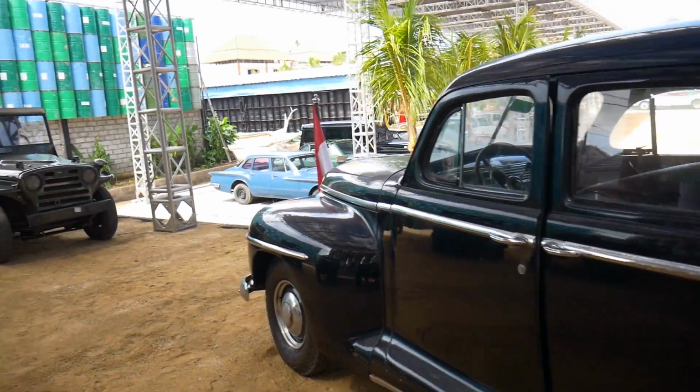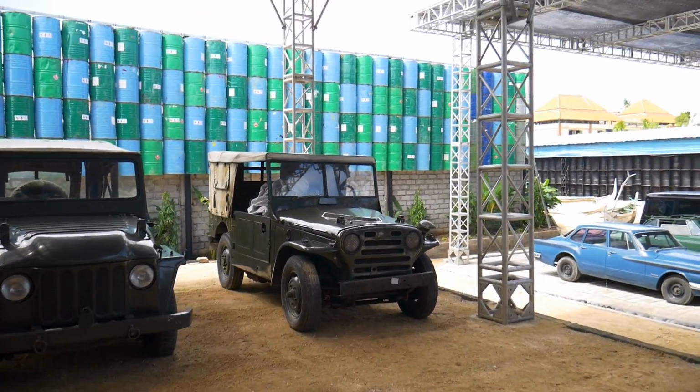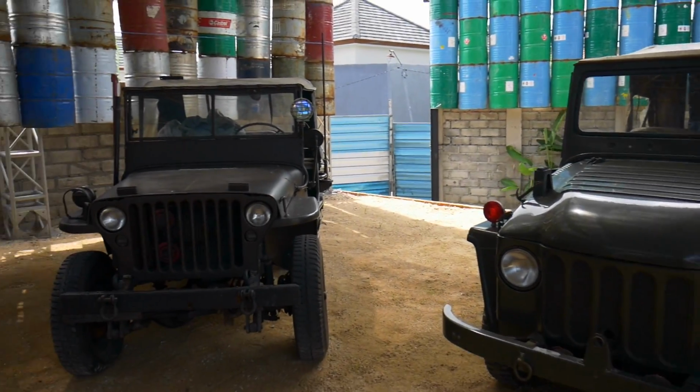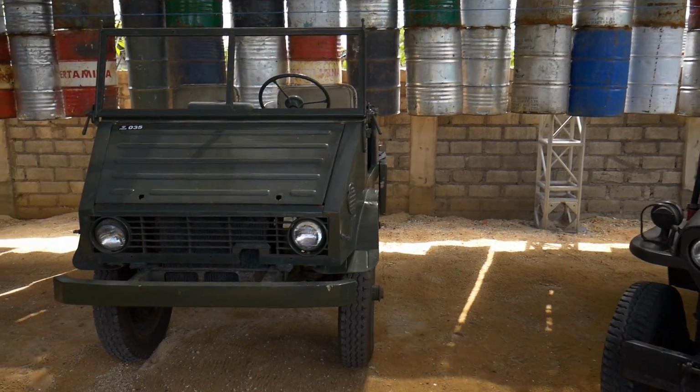And check these military cars over here. Check this one.